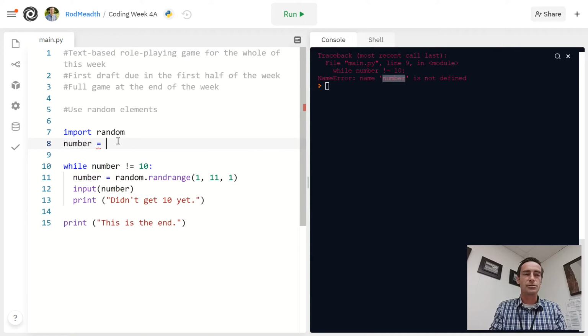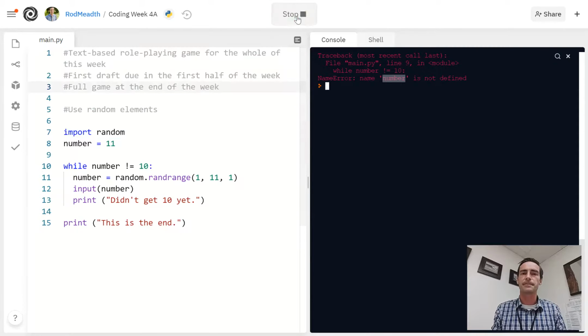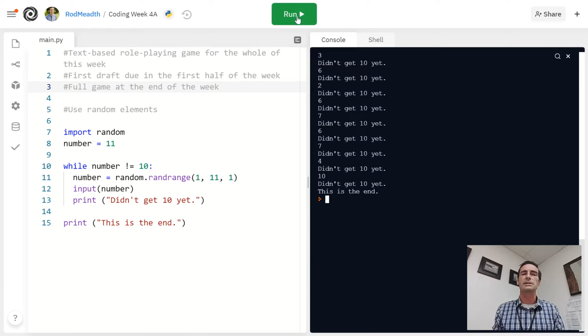So I do have to, what can I do? Let's say number is 11. I'm doing that to force it to be an integer while not giving it any of the values that are going to be generated, just kind of outside the range of possible values, just to keep it completely separate. Didn't get 10 yet. See, I get the exact same behavior. Oh, except it said didn't say 10 yet.